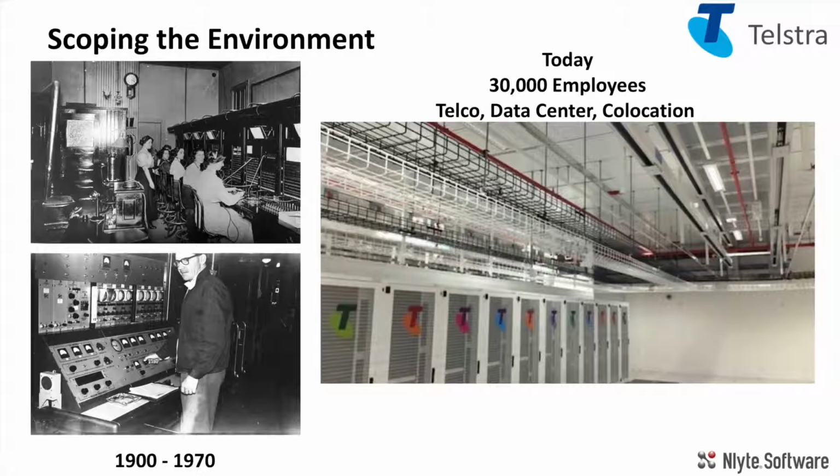Yeah, so I suppose you have to look at where Telstra's come from. We were part of the old Postmaster General's office, I believe it was called, and that started at the turn of the last century, in the 1900s. And then Telstra came into its first iteration in about 1970. So that just gives you an overview of how long we've been around. And I don't think I'd be too far stretched in saying that we still have some equipment from the 1970s on the floors. So that can cause some issues for sure.